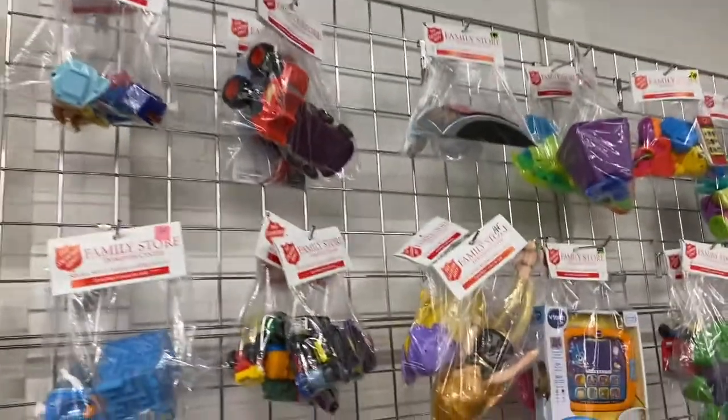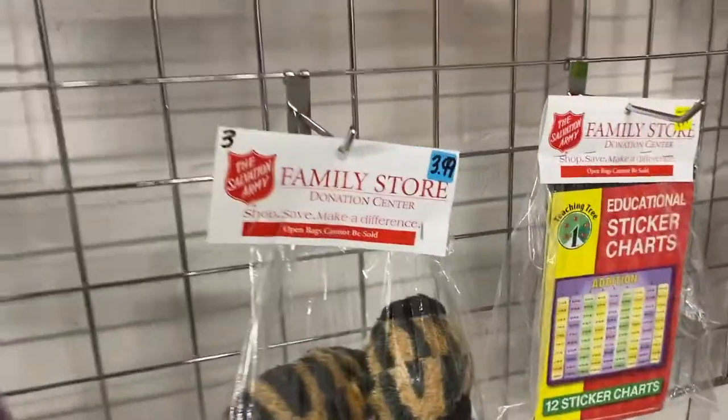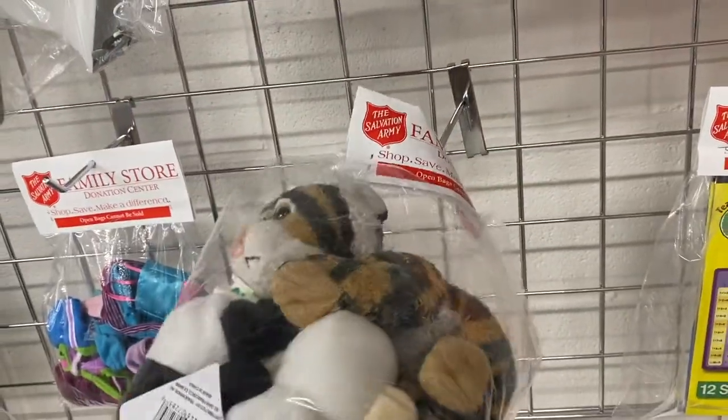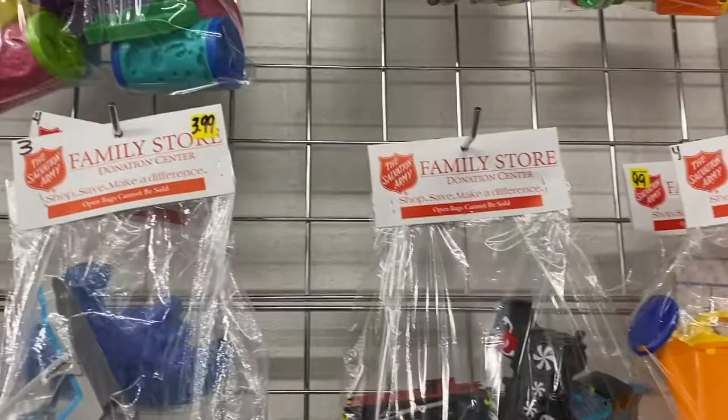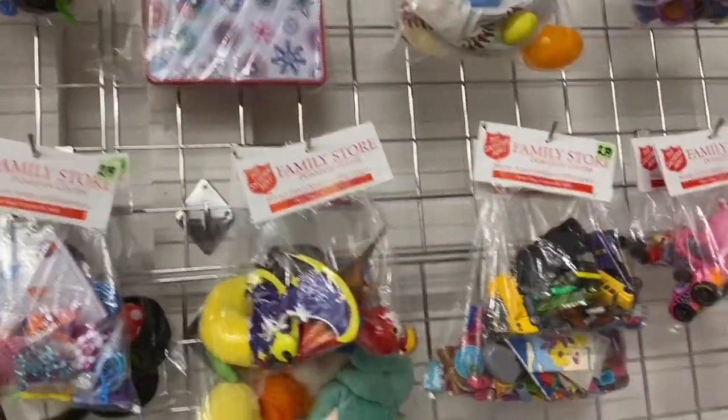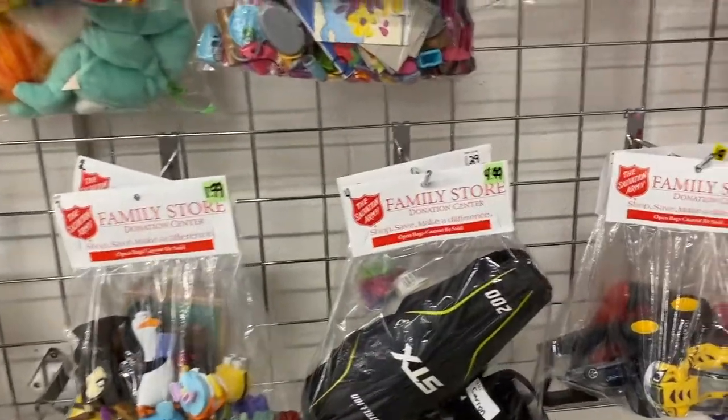Next, we headed to a Salvation Army. They have tons of bagged toys. I've never found anything here that I've ever wanted. Of course, I'm always looking at the stuffed animals for my kids. But yeah, I didn't find anything here that I wanted, but I always make sure to look, of course.